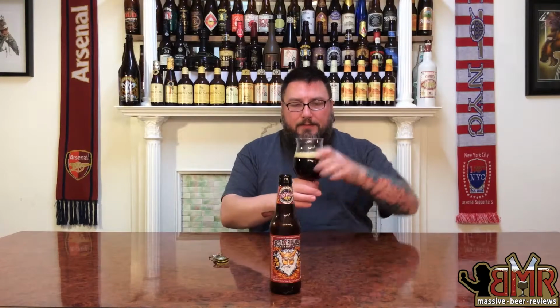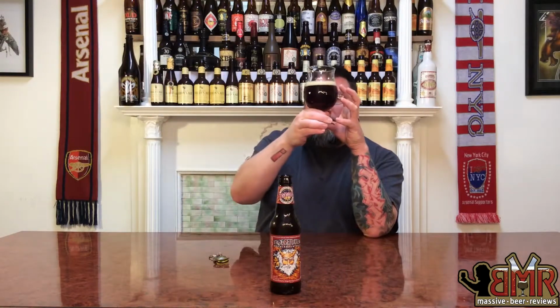Head-wise, it was a little more than a finger when I poured it. It's settling quite nicely. Beige head, decent creaminess on top, nothing too crazy. Like I typically talk about when I talk about my Doppelbocks, I like this density to it, this thick unfilteredness to it. There's not a ton of it going on here, or really none at all with the Troegenator.